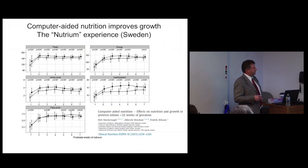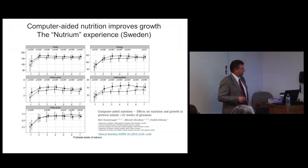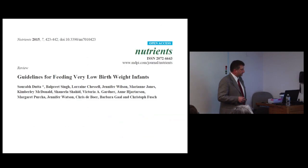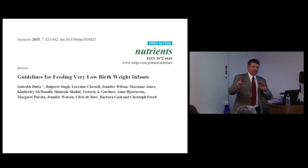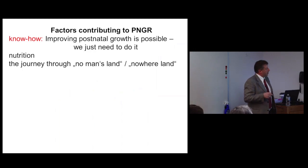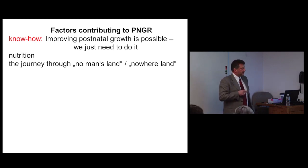They did a study and published that in terms of energy, in terms of carbs, amino acids, not fatty acids interestingly, here they get a better intake. And they also have growth data here about weight, length, and head circumference. This time all with statistically significant differences. They achieve a better growth with computer-aided nutrition. We recently published also a paper here in Nutrients with guidelines for feeding of very low birth weight infants, where we reviewed all rationale about these feeds, withholding, and PDA and whatever, which is very nicely quoted now. Good. So my summary for the know-how part is improving postnatal growth is possible. We just need to do it. I think that was a former president that said it, right?